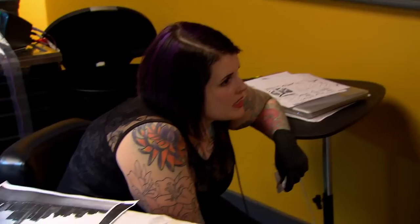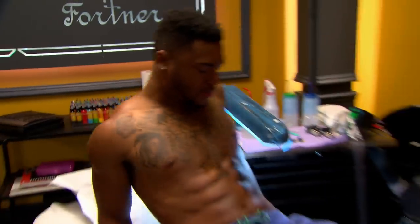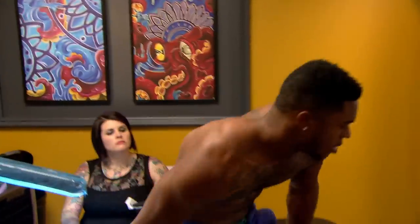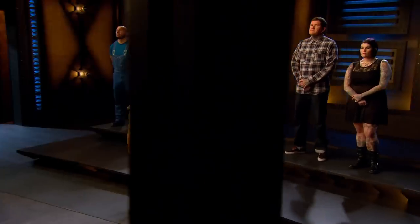He keeps jumping up and looking in the mirror every 5 minutes. Every time he jumps up, it slows me down. If this tattoo isn't finished, I could go home for it. Today, you had to show perfect technical application by tattooing a professional football player with the design of his choice. Duffy.